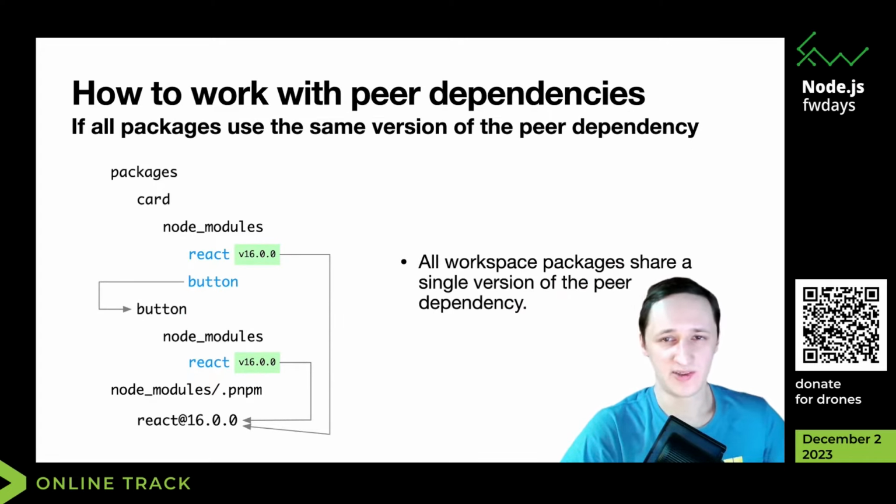Working with peer dependencies in monorepos is challenging. It is crucial for the peer dependencies to be singletons during runtime. If possible, you should try to use a single version of the peer dependency across all the workspace packages. As you can see in this example, both card and button reference the same React version. This will work fine.